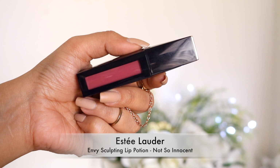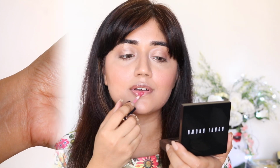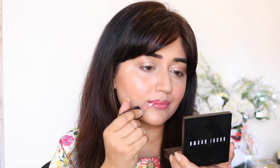Moving on to lips, I'm going to use the Estee Lauder NV Sculpting Lip Potion. This is the shade Not So Innocent, which is a very pretty everyday wear pink. And this is actually a shade I wear a lot in real life when I'm not doing a look for YouTube or for the blog. And this is just a very nice fresh color.